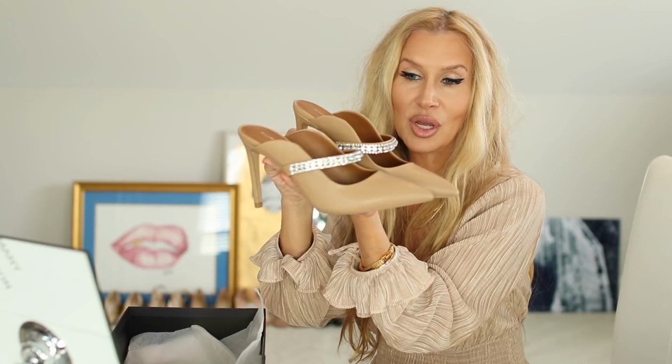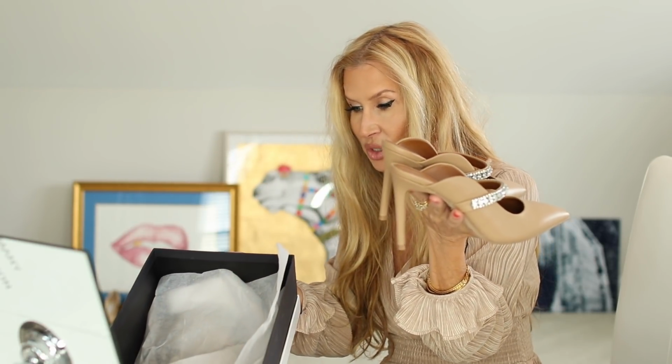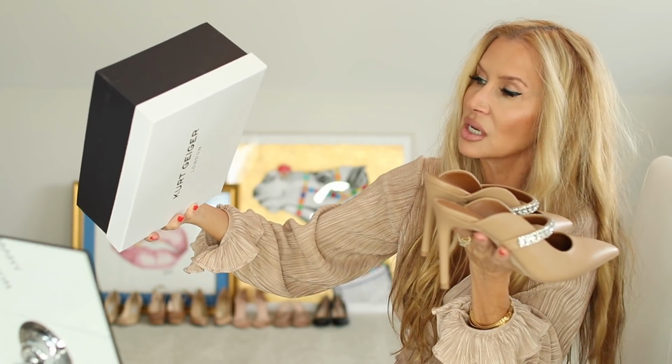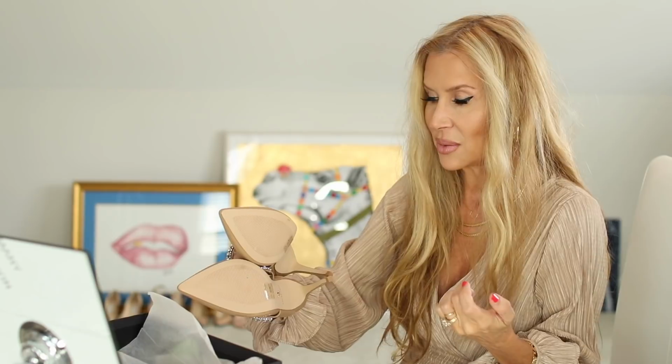This nude with the rhinestone across them. And these are actually from Nordstrom, but they are the, what is the brand? Kurt Geiger, which I have ordered shoes from that line before and loved them. I'm gonna put these on and see what you think of the whole outfit.